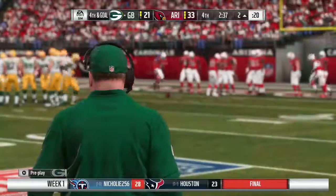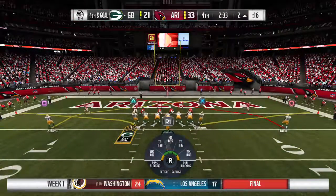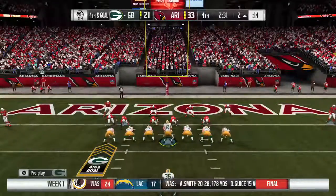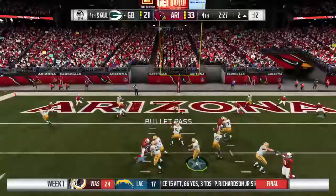And they thought that as soon as they took over possession. It didn't matter where they were on the field. They were always going to be in 4-down territory. Backed up, in good situation, it didn't matter. So they've been preparing for that on their play sheet.